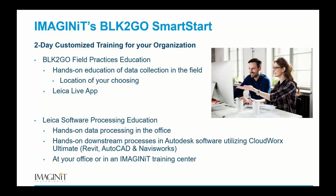It is very simple to use, but again, we are going to focus more on how to scan and how to appropriately walk and how long to walk, etc. And then, like the BLK 360 Smart Start, day 2 is all about hands-on with the software, making sure that you understand how to process the data. Once the data is processed, we cover how to use that data downstream in CloudWorks for AutoCAD, Revit, Navisworks, things like that. That too can be at your office or at the IMAGINiT Training Center and virtual.